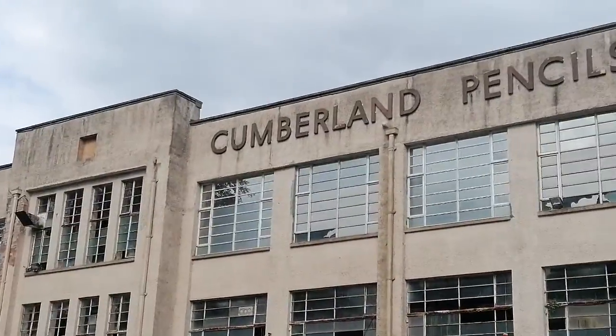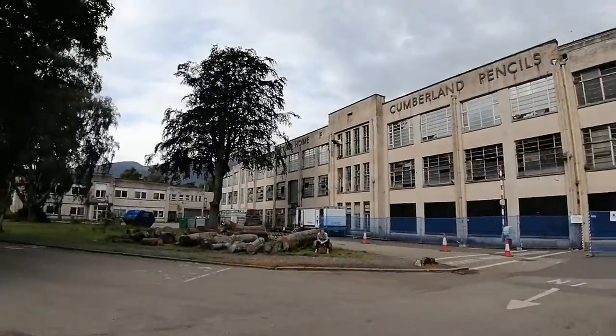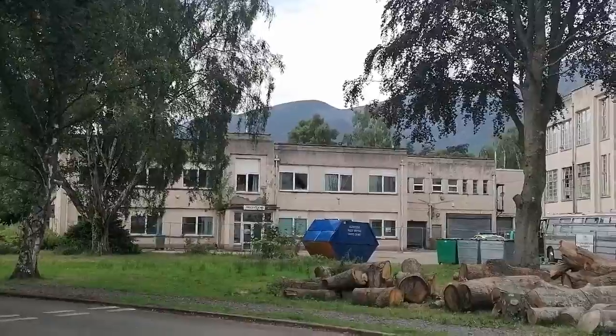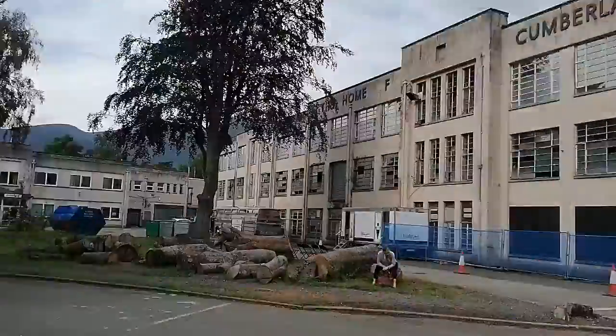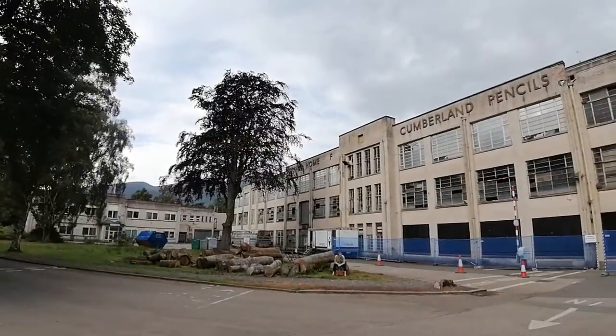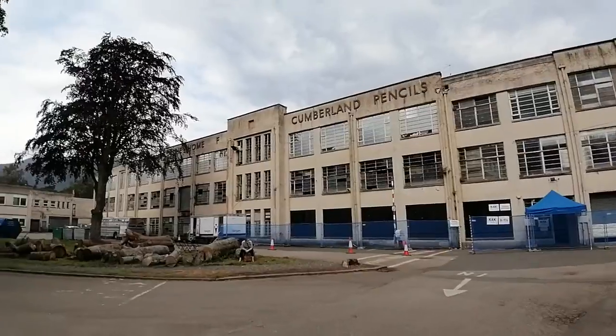The old Cumberland pencil factory here in Keswick. I'm reliably told they've got some children's ministries on. First year, yeah. They have had flooding here about 4 or 5 years ago. Even some remnants on the ground floor as well. Unfortunately, but there we are, onwards and upwards here in Keswick for Keswick Ministries for the Keswick Convention.